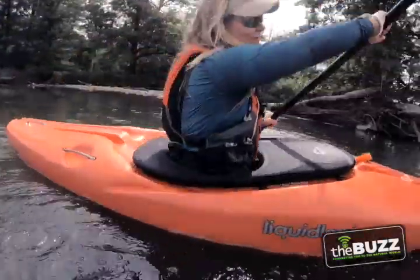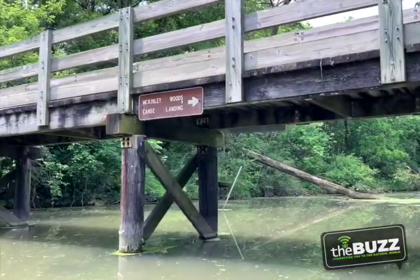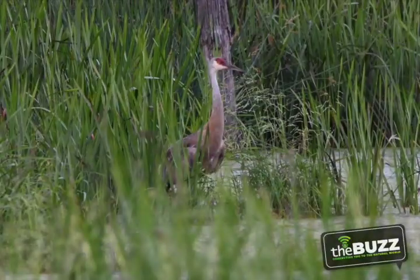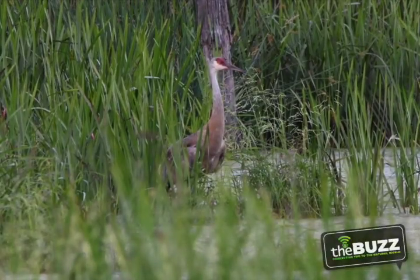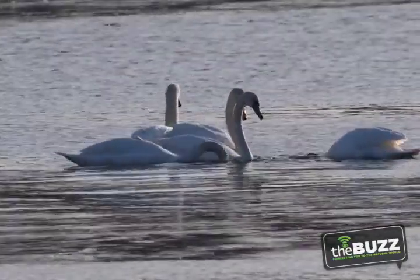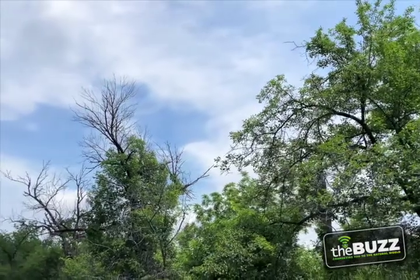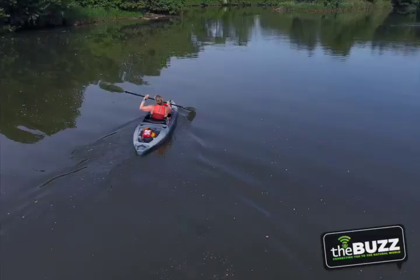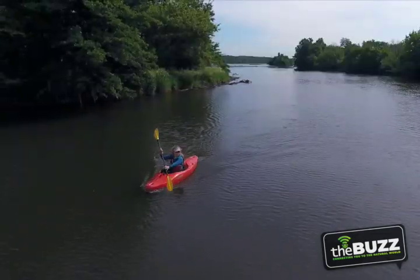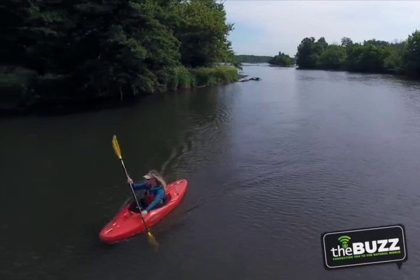Embrace a sense of adventure. Take your time to check out wildlife along the way. There are new surprises around every bend. The open water is calling your name. Make this year be the one you get out and explore Will County's waterways.